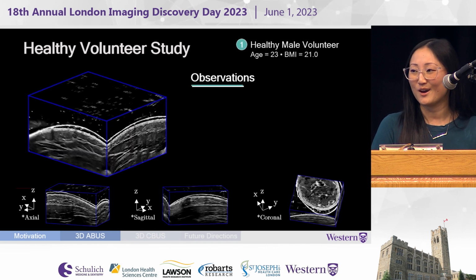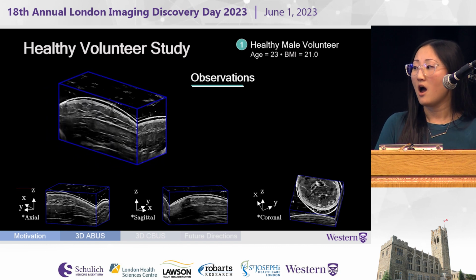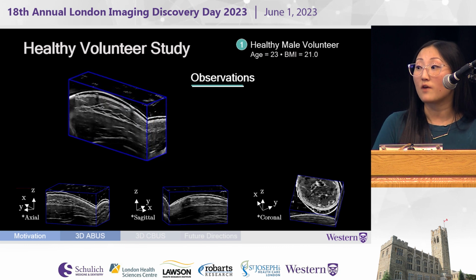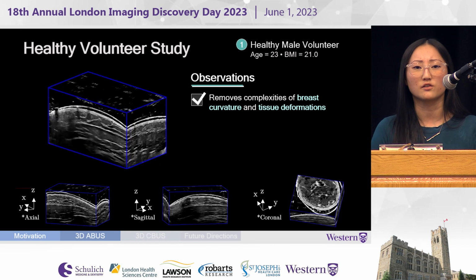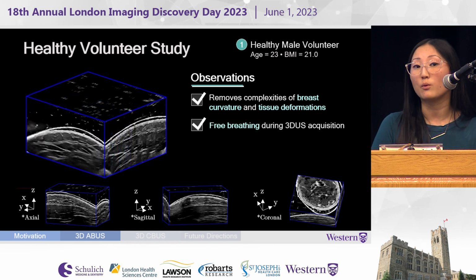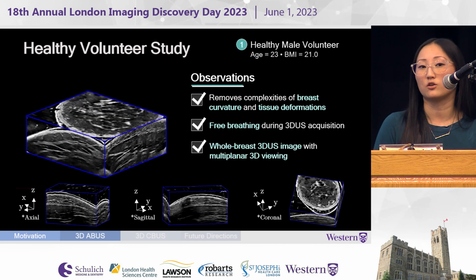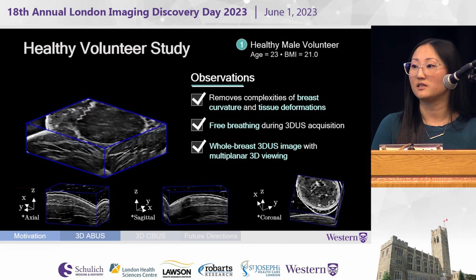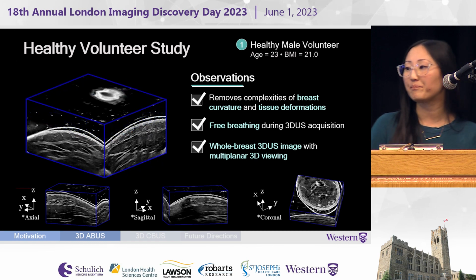volunteers. So this is a dedicated 3D ABIS image in our male volunteer with our proposed acquisition and reconstruction workflow. So this male volunteer essentially helped remove complexities associated with substantial breast curvature and also tissue deformations. During image acquisition, the male volunteer was free breathing, and this resulted in a relatively whole breast 3D ultrasound image, allowing for that multiplanar 3D viewing and assessment in our axial, sagittal, and coronal view planes that you can see there at the bottom row.